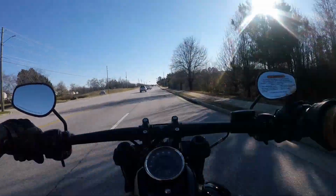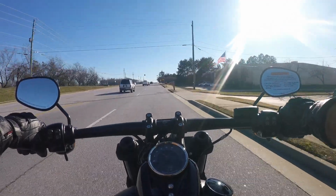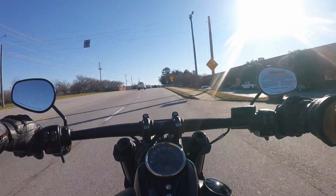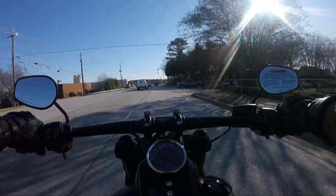It holds you in, it's got a nice lift up the back, so when you scoot back in this, you're really planted on this motorcycle. So under heavy acceleration, you're not going to feel like you're falling off the back as you do with something with a more low profile seat.